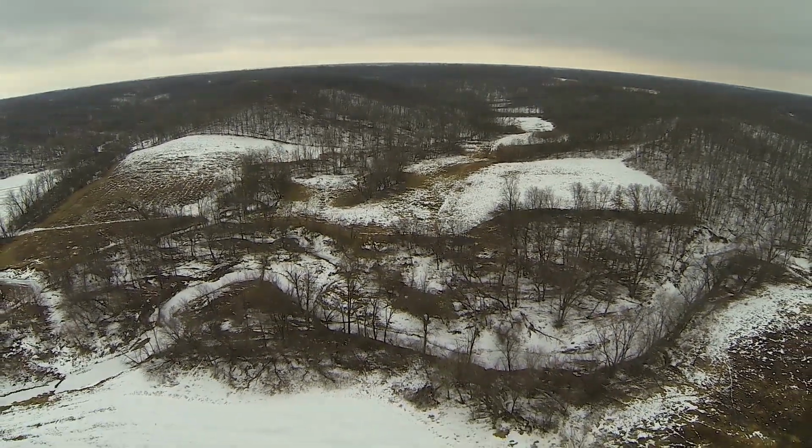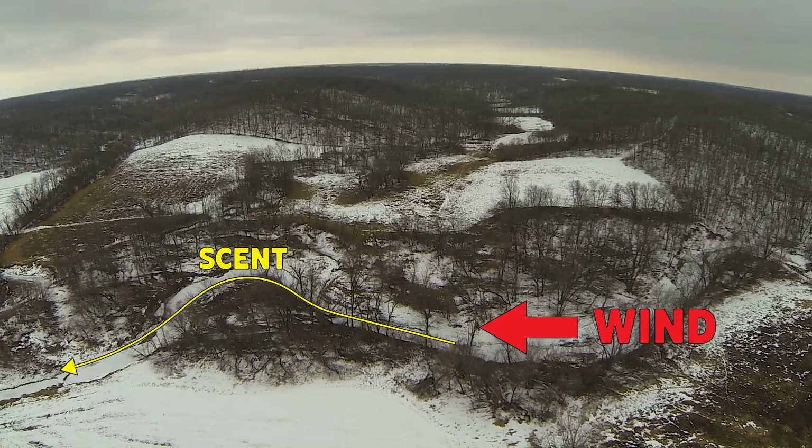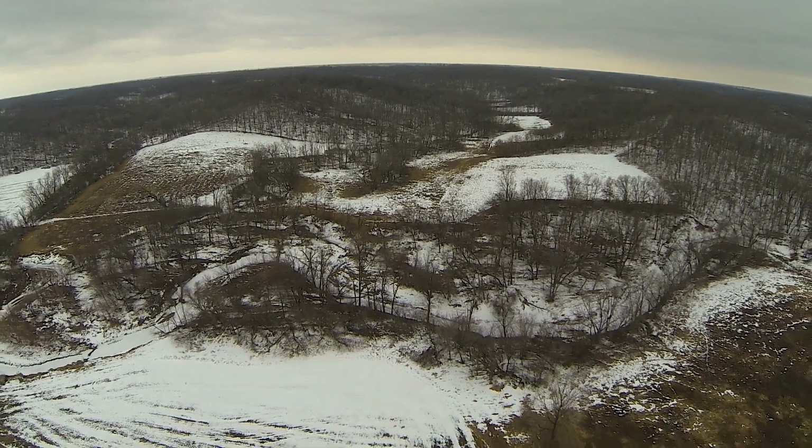So you've got to hunt those spots pretty much only when the wind is blowing either down or up the creek, depending upon which side has the least number of trails and is the safest for you.